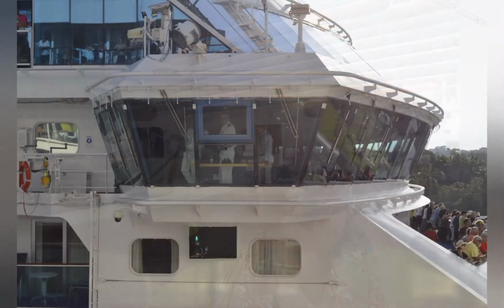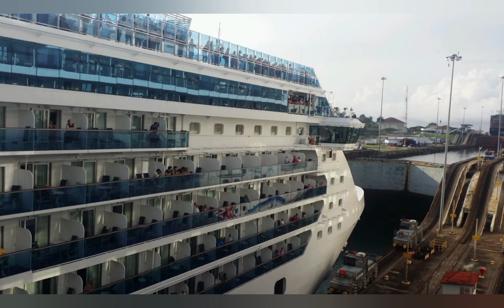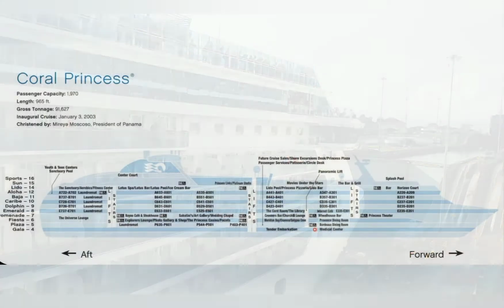When Princess cruise ships come to Australia, I've never been on Coral Princess, but I have met Coral Princess, and here she is going through the Panama Canal. On this transit, I was on Norwegian Star, and Coral Princess did the parallel locks at Miraflores Locks and Gatun Lock across the Panama Canal.